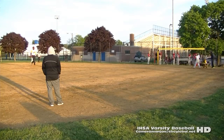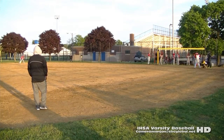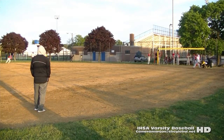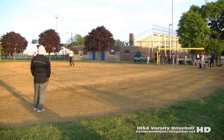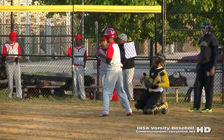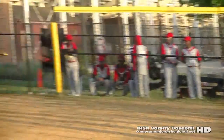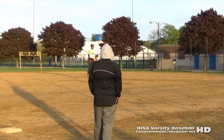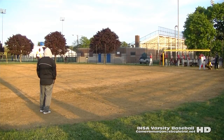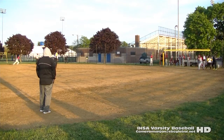Oh, okay. Number two at home plate. First pitch in there for a strike. Checks the runner. The runner dives back. Short lead at first. On the swing.